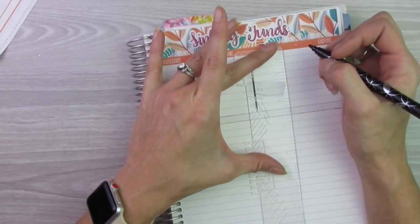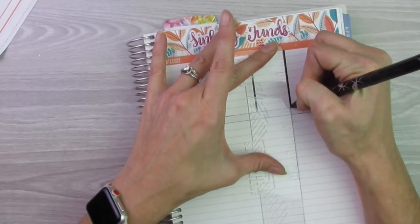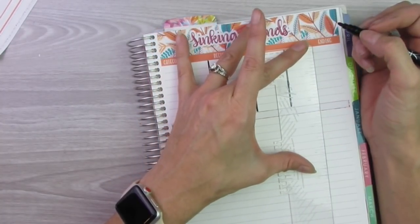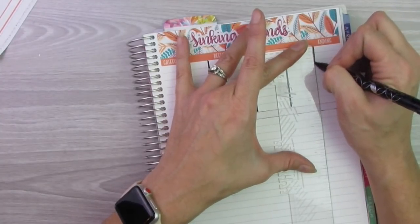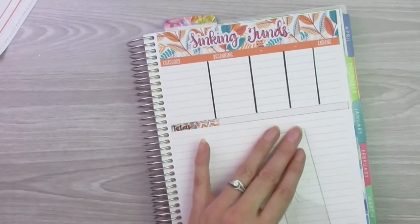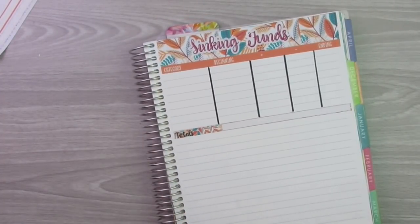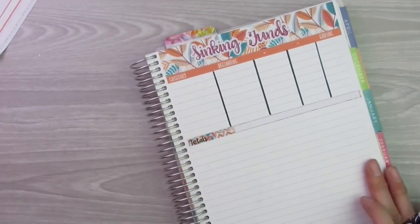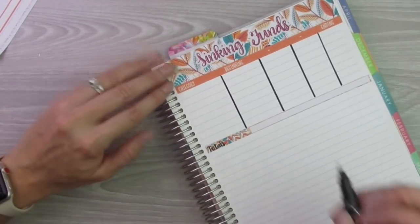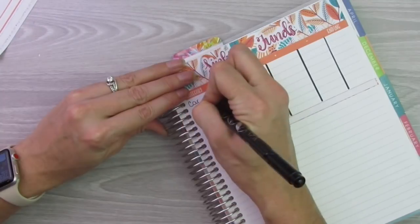It's a little bit nerve-wracking doing it with a thicker marker, because I don't want to draw on my stickers and I don't want to make them uneven. Alright, I think that looks pretty even. So I'm going to go ahead and start writing it in. I'm going to use the thin side of my marker now. So the first one that I have is car maintenance.